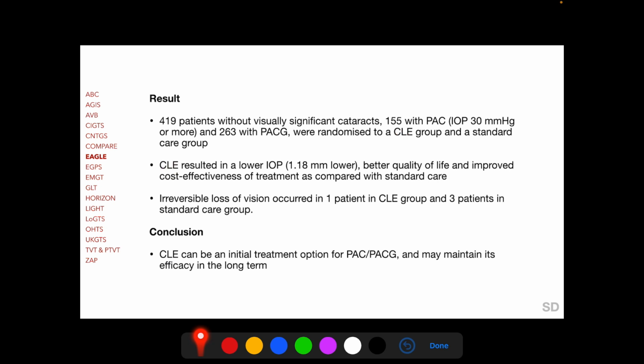Clear lens extraction resulted in a lower intraocular pressure, better quality of life, and improved cost effectiveness of treatment as compared with standard care. Irreversible loss of vision occurred in one patient in the CLE group and 3 patients in the standard care group, and the study concluded that clear lens extraction can be an initial treatment option for primary angle closure or primary angle closure glaucoma, and that in comparison to LPI, clear lens extraction may maintain its efficacy in the long term.